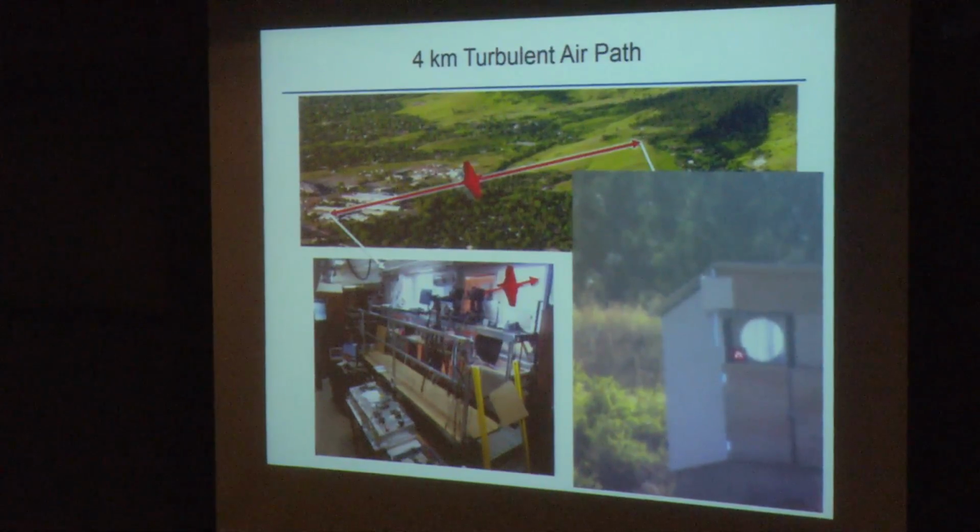So this is what you can see: turbulence. This is the light off a corner cube to give you a feeling. So this is really what you're fighting. And this is over 1 kilometer. The turbulence is much worse over longer distances.